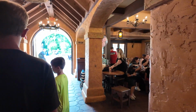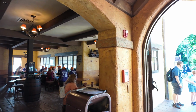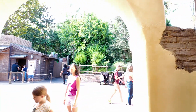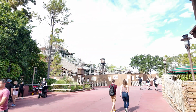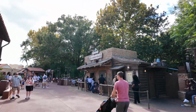Again, right now, a bit harder to find a seat, but if you do, no one's going to kick you out for opening up a laptop here. And if you go right outside, you'll see the old Splash Mountain, and behind it is Thunder Mountain. And right over here's Pirates of the Caribbean.